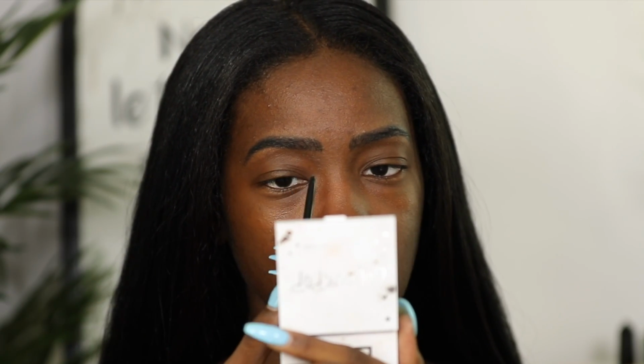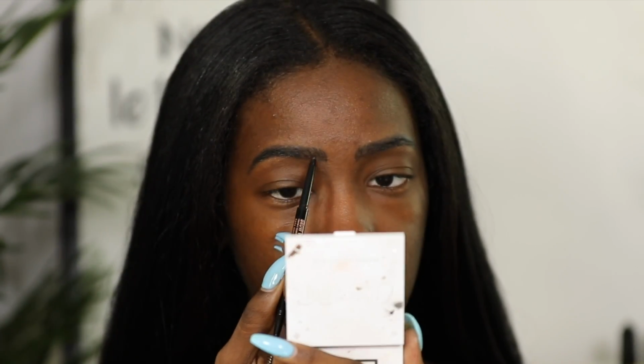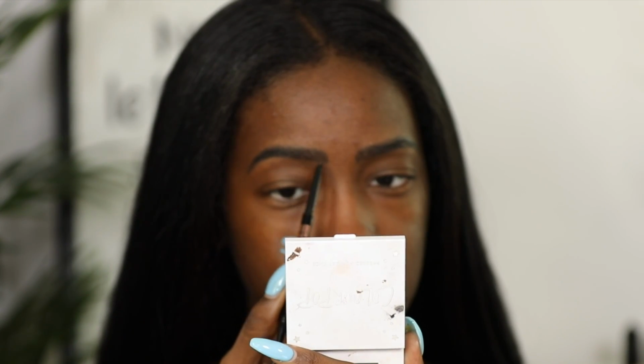So I have been using the Anastasia pencil that I showed you guys in my Sephora haul. So I'm actually going to fill my brows in right now. I already spoolied. I'm sure spoolied is not a word. Okay, so with the Anastasia pencil, I really only use it to, make sure you guys can see it, line up the edges of my brows.